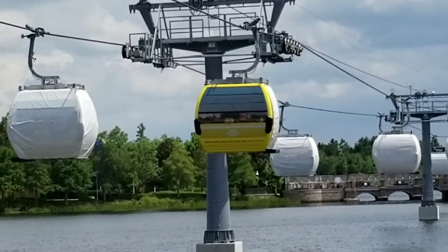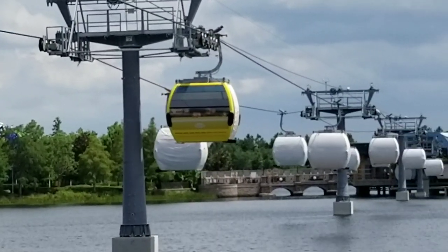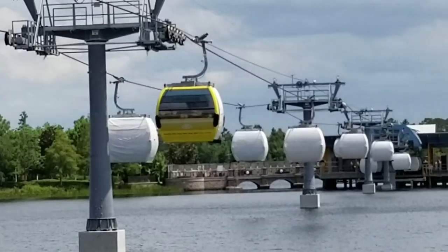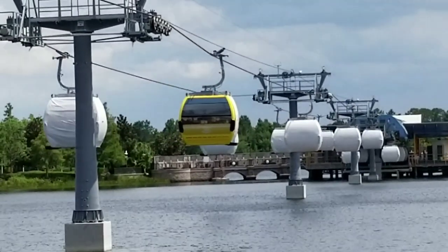Again, absolutely one of my favorite lines on the entire Disney Skyliner system is this beautiful route that you're going to take over Hourglass Lake, heading into the station at Pop Century and Art of Animation.